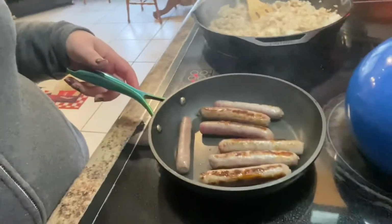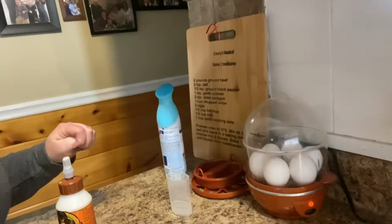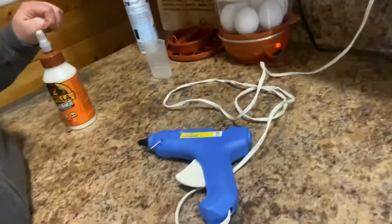For Caroline, I've got some sausages on the stovetop here cooking up for the week. I'll put those in a container in the refrigerator. Over here, oh, I haven't started it yet. I put my eggs in. So I'm gonna do my eggs in the cooker. I've still got my stuff out here in case my little piece of wood doesn't stay good. I haven't put that up yet.